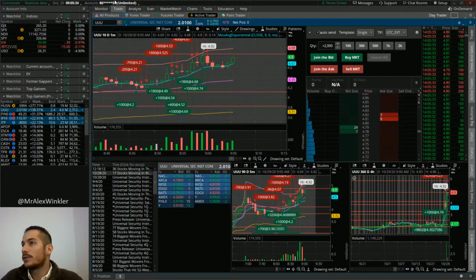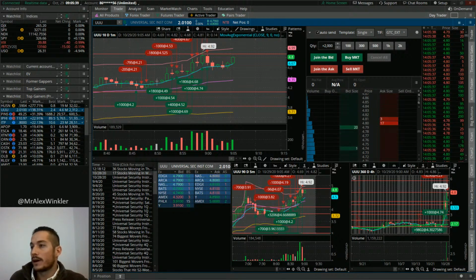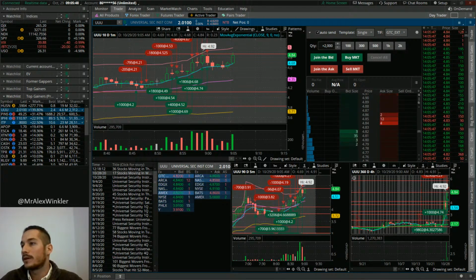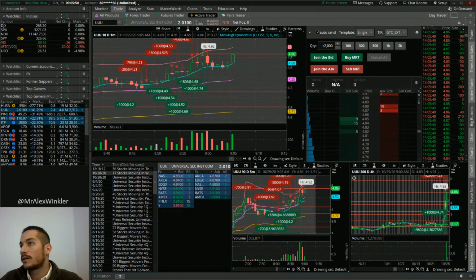UUU looks like it's going for it here. Even with the weird catalyst UUU has, that 2 million float really shows the power on a setup like this. Nice breakout there. Could have maybe bought the 8.8 pullback.